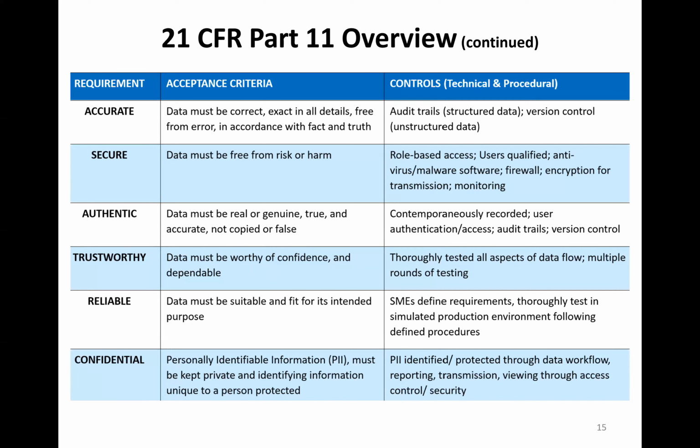So for accurate, data has to be correct, exact in all details, free from error, in accordance with fact and truth. That means if you have database records, structured data, you have an audit trail on it, meaning you cannot make a change without a record of it. If it's unstructured data, like a Word document, PDF, Excel, or any kind of unstructured format, then automated version control is required to make sure that you capture any changes.